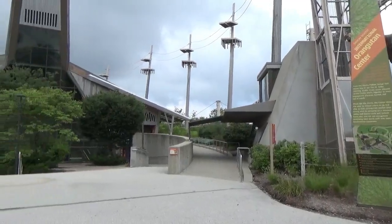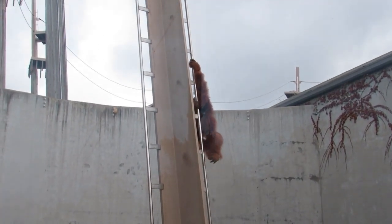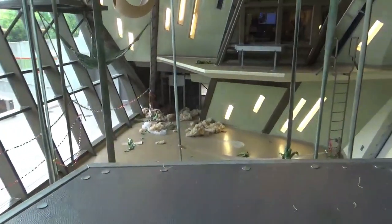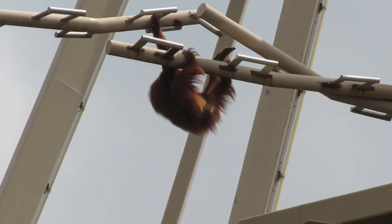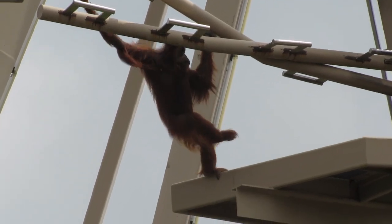And that will conclude our look at the spectacularly bizarre International Orangutan Center. Awarded by the AZA for the innovation in its design, the IOC has received mixed reactions from zoo fanatics, but it can't be denied that the orangutans here are afforded the ability to climb like few other zoo orangutans are, and that in turn creates a memorable viewing experience like no other.